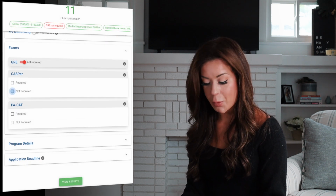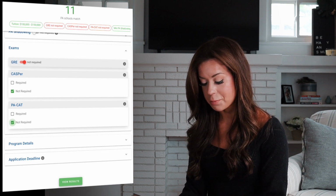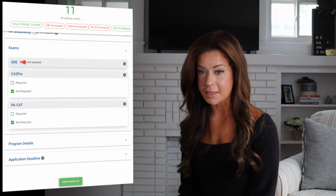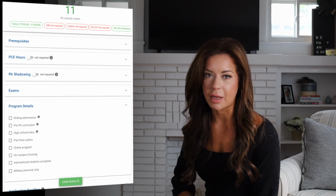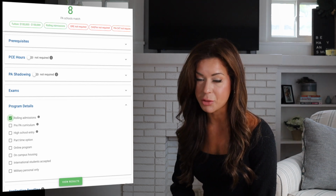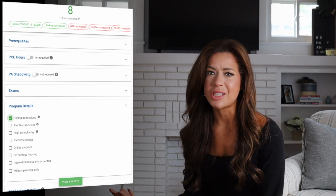So I'm going to say not required for Casper. Then the PA CAT, I'm going to say not required as well. So I'm still matched with 11 programs here. And then you have the program details. If you're like, I want to apply only to rolling admissions programs, then you can click that box, and I still match with 8, which is really good because generally speaking, students apply to about 8 to 12 programs.